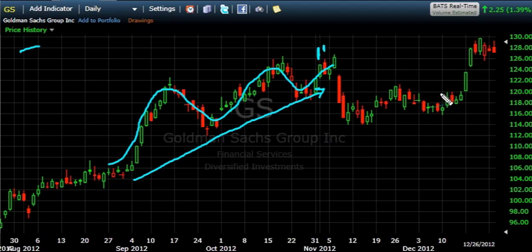So the trade here is to sell the 120 put and buy the 115 put for protection. So here's the 120 level right in here. And here's the 115 level right in here. So if the market closes at or above 120 as of the following Friday, we're going to be able to keep the credit. Let's identify the credit that we're pocketing when we put the spread on.